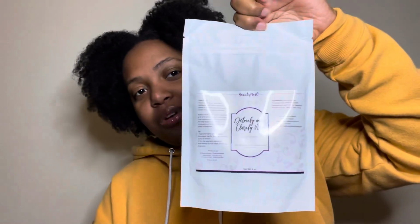So the next brand I purchased from is Beauty Nest, and I got their Detoxify and Clarify Me Clay Wash. It's a conventional shampoo replacement and a curl activator, and it is 8 ounces. So this is one of them DIY ones that you gotta mix your own stuff, and I don't know if I trust myself, but I really wanted to try this because I saw my girl Curls with Liz. She is on Instagram and on YouTube. She used this, her hair looked amazing, and she had a coupon code.